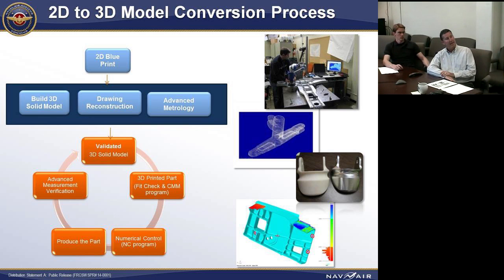And then now we're finding we can use the 3D printed parts there in that little circle you see, where we take the validated 3D model and produce the part as a manufactured part for fit check and to accelerate our numerical control programming, CMM programming, while we're cutting metal, produce the part, and then we come back and measure that, verify it against the model to know we have a good part. And the approach there is kind of taken on the right side. You can see some of the software tools and hardware tools we're using to do that. That's sped up our manufacturing tremendously and given us much more accurate results and less scrap. So this process, we're trying to work with DLA to make this kind of the model and for acquisition of new spare parts. Next slide, please.